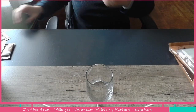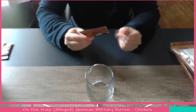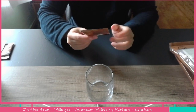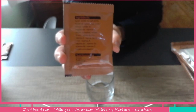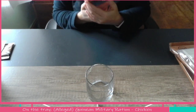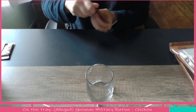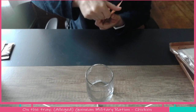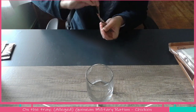Okay, we got the drink. There are some extracts, aromatizers in it, so flavorings or aromas added. It doesn't tell you how much water to use for it, so let's just make a regular glass of drink.